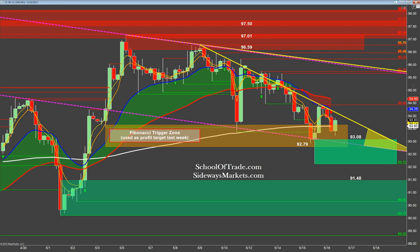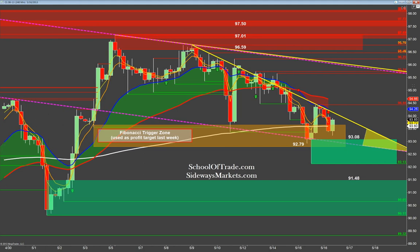Let's take a look here now. Now we have a 4-hour chart, 240 minutes. This is what I call that happy medium between a faster time frame and that slow daily chart. This is going to give us a lot of clues here. The 4-hour chart is our window between both slower time frames and faster time frames.